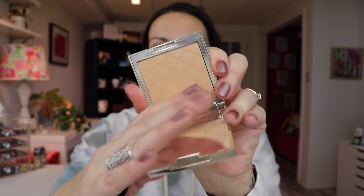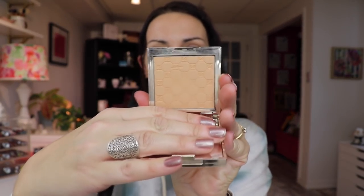Okay, for setting, I've been using the JOUER Soft Focus Hydrate and Set Powder in Light. I wish I had the fair one, but I think I gave it to Tara. This powder is so good. This almost reminds me of the crystal powder, but it's more dewy. If a powder could be dewy, this is a dewy powder because it does have almost a bit of radiance to it, so I really like it under my eyes. It doesn't give any shimmer, there's no glitter, there's no sheen or anything. It's not a flat powder.